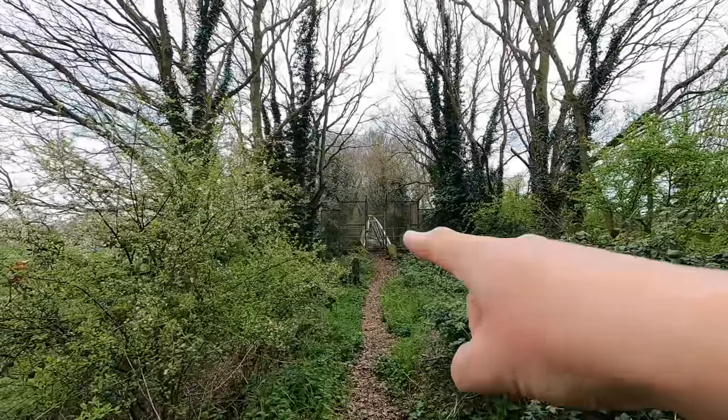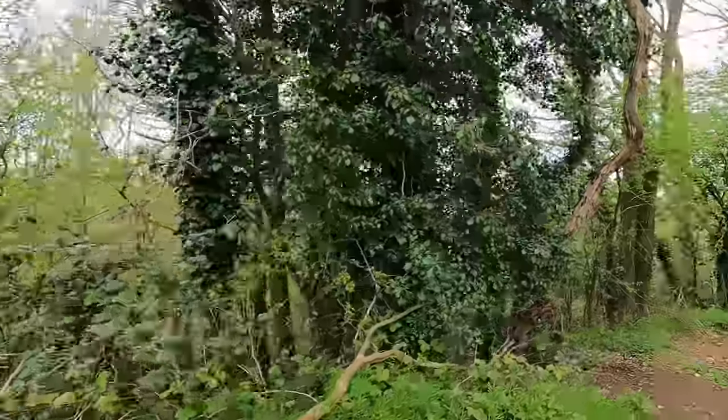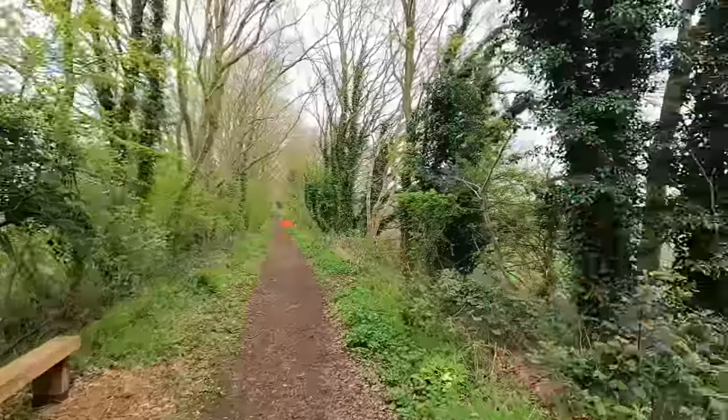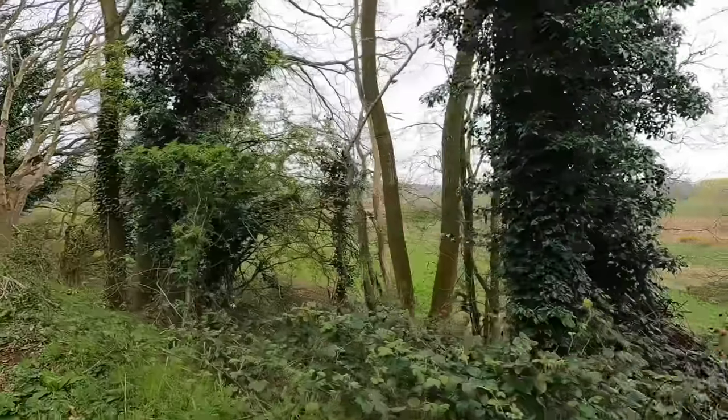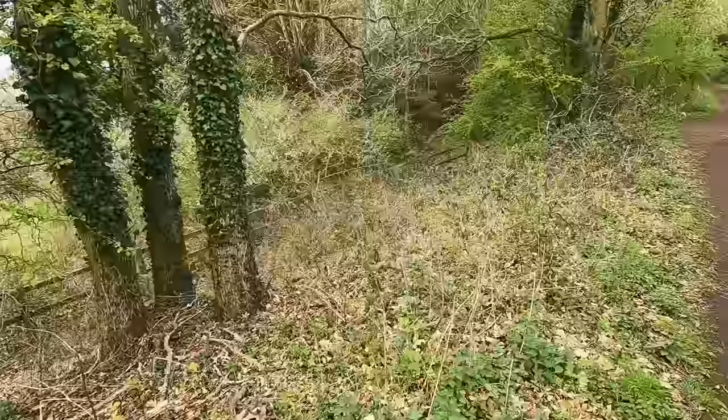Right, back up on the track bed. And there is that bridge crossing the North Walsham and Dilham Canal. So we're going to push on now. The canal is going to be done another day. I think around about 8.5 miles is just enough for a nice day's walk. See if we can make a nice video out of that.